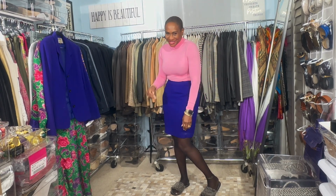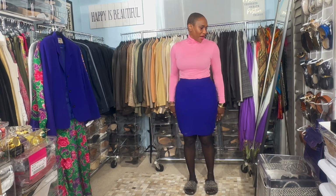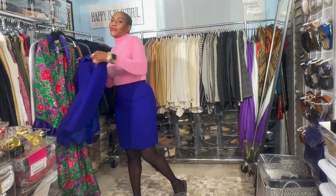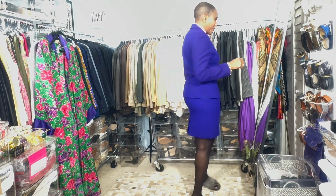Okay, half of my very old suit is on. I have not worn this suit in a long time. Let's put the jacket on. By the way, this is a Kasper suit, and we all know Kasper suits are very well made and they last forever. I'm going to button all the buttons up because I don't necessarily have to wear anything under this suit. I could just wear the jacket and the skirt, but like I said, it's cold here today. So this is the suit, my very old suit.